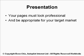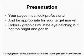If you try and go into a market with the wrong colour, you are actually going to struggle to make sales. And you may think, well, that's ridiculous, but it makes a big difference. The whole look has to be appropriate for your market, otherwise they won't buy. The colours and the graphics you choose must be eye-catching, they must be easy on the eye, they must be pleasant, but not too bright and garish.